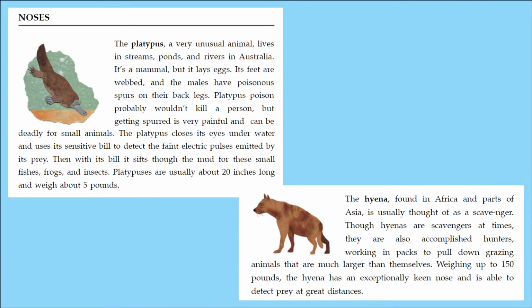Noses. The platypus, a very unusual animal, lives in streams, ponds, and rivers in Australia. It's a mammal, but it lays eggs. Its feet are webbed, and the males have poisonous spurs on their back legs. Platypus poison probably wouldn't kill a person, but getting spurred is very painful and can be deadly for small animals.